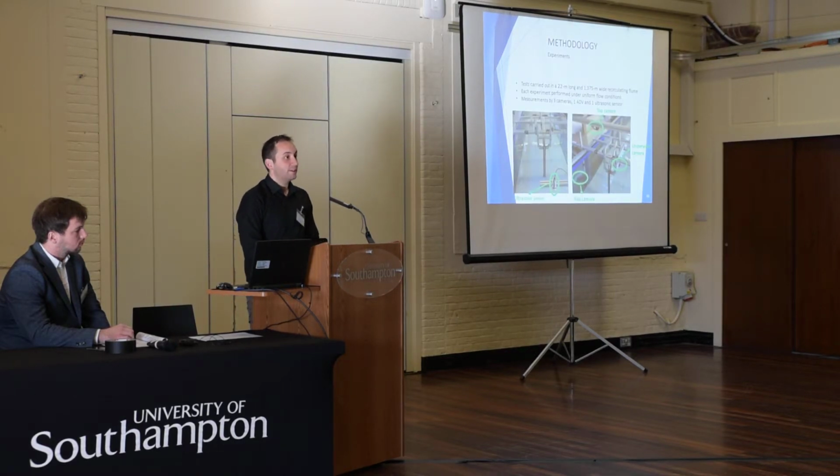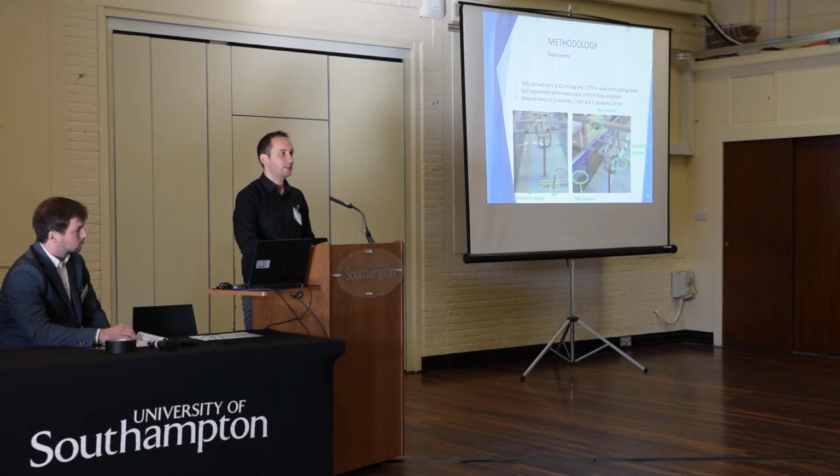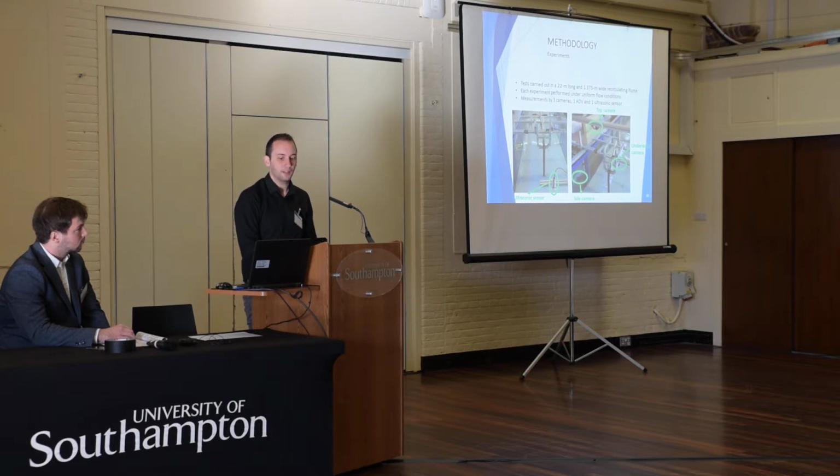So experiments were carried out at the Chilworth flume here in Southampton. The flume is 22 meters long and 1.375 meters wide, so it's quite a pretty big flume compared to the standard flumes that we can find in other reports or studies related to debris.